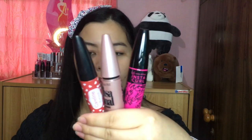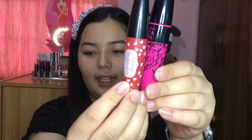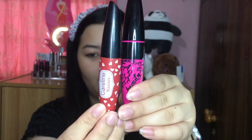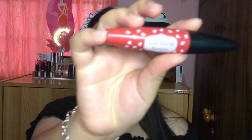Mag-eyelash curler na ako and of course put some mascara. Ito yung mga recommendations ko para kunwari naghahanap kayo ng maganda pero super mura. So ito medyo mahal pa to. So this is the Maybelline Lash Sensational Mascara. So this is waterproof. So these two, I guess parehas lang sila ng wand and also pareho sila ng effect na nabibigay sa lashes ko. So this one really works for me.